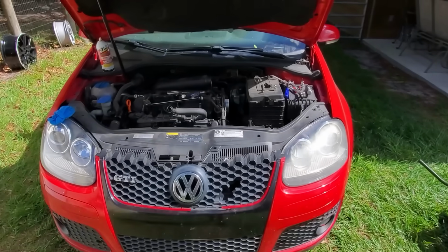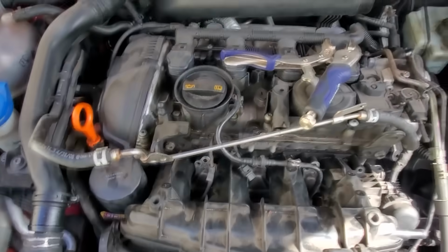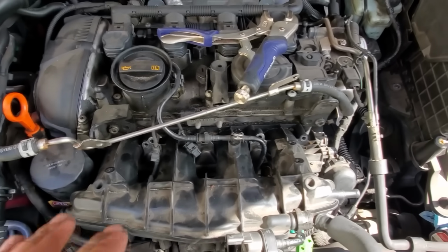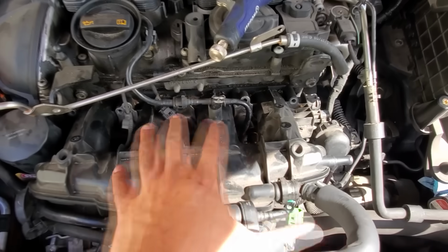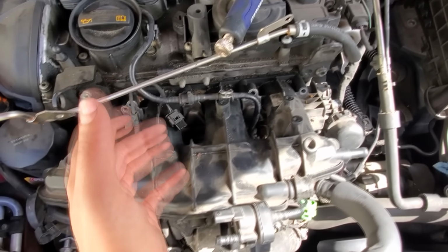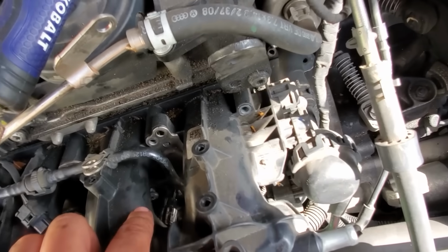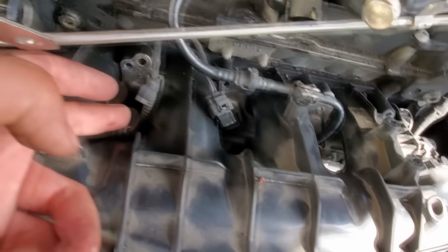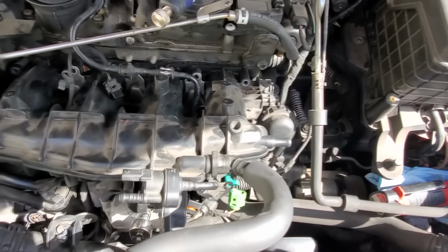I've always said anybody can accomplish these sort of jobs just with simple hand tools and a guide like our shop manual, but the Germans always like to do little frustrating things. This is a pretty straightforward job, a lot of fasteners, a lot of wiring harnesses that unclip, but when you get to the end of it, there's just two little screws hiding underneath the intake manifold, keeping everything in place here and making our life a little bit more difficult.